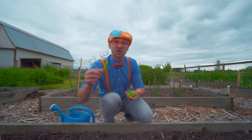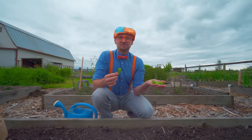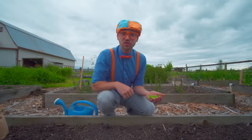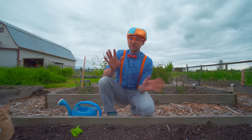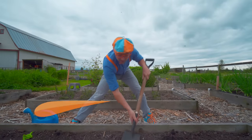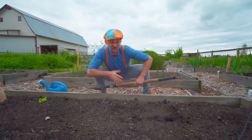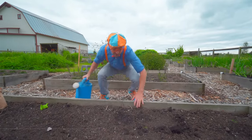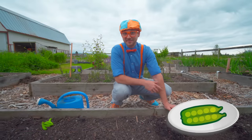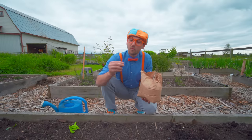Ooh, these are called snap peas. And they're so yummy. I think you and I should plant some snap peas. Okay, so to plant some plants, you need a shovel where you dig a hole in a bed of soil, just like this, and put a seed right in the hole, fill up the hole, put some water on it, and then after a lot of sun, and some more water and a lot of love, it'll grow into a tasty plant.